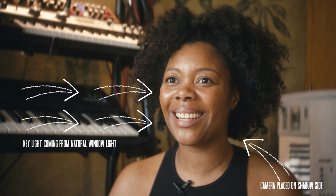The singer on the track, similar kind of thing. I just placed them on the other side of the room, but next to some of the recording equipment to once again create a little bit of visual interest in the background. Same approach, aiming to shoot shadow side and just using the natural light coming in from the window as my key light.